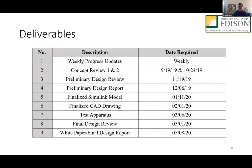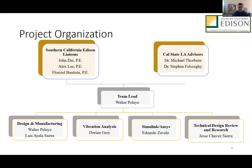Here are some of our deliverables from the beginning of our senior design program, as you can see. Our project organization is shown here. At the top, we have our Southern California Edison liaisons. We have our Castellari advisors. Our team lead is Walter Pelayo. We have a design and manufacturing team: Walter Pelayo and Luis Ayala Sierra. Vibration analysis was performed by Dorian Gray Angeles. Simulink modeling was performed by Eduardo Zavala, and technical design review and research was done by myself, Jesse Chavez Sierra.